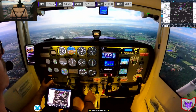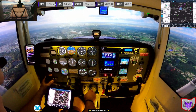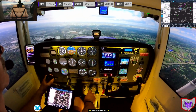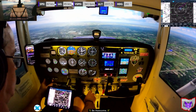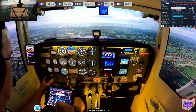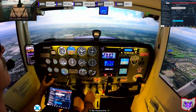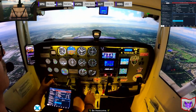Mooney 824 Foxtrot Delta, cleared for immediate takeoff, runway tree. Cleared for immediate takeoff, runway tree. Mooney 824 Foxtrot Delta. Skylane 422 Alpha Mike, extend upwind, I will call your crosswind. Extending upwind, awaiting crosswind call, Skylane 422 Alpha Mike.